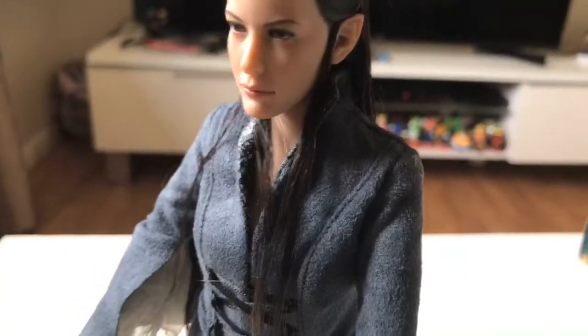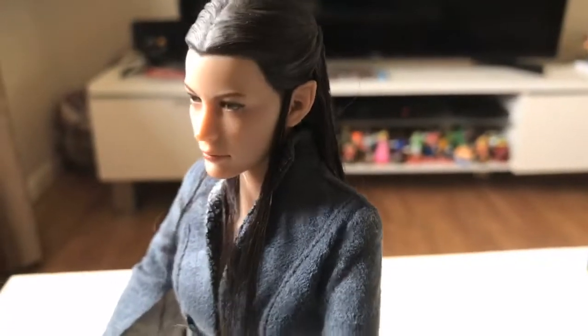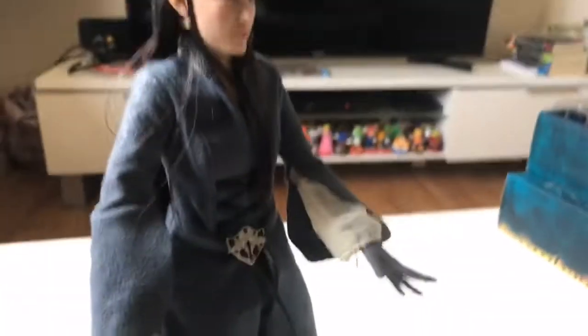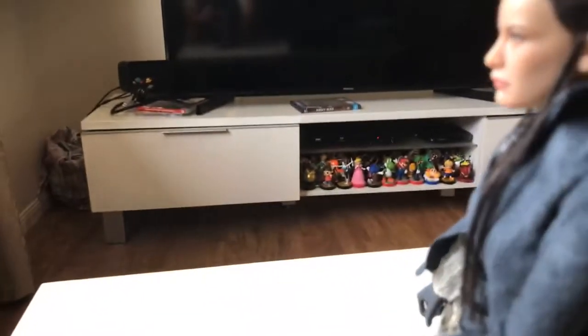The next figure that I will do, hopefully on Tuesday or Wednesday of next week, is the Arya Stark from ThreeZero. It's just come into stock with Pop Culture. Again, it's probably a lot cheaper to buy it direct from ThreeZero, but there was no pre-order bonus, I don't think, and I don't like the fact that you have to pay in advance with those guys. So I decided to wait a while.